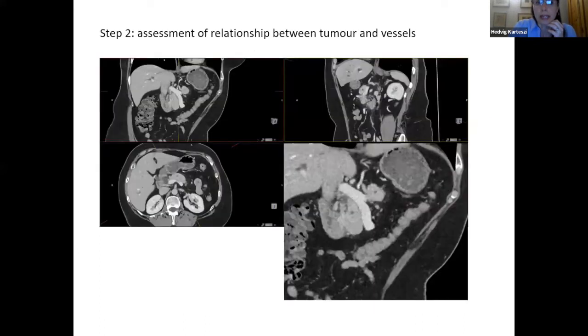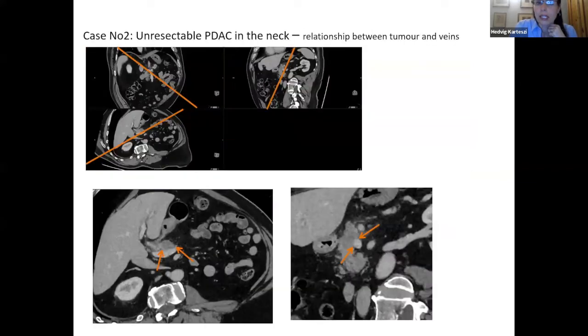So the next step is the assessment of relationship between tumor and vessels. And due to the nonlinear course of peripancreatic vessels, we need multiplanar reconstructions in multiple planes. And if we have an appropriate plane, we can clearly demonstrate a clear fat plane in this plane between the head of pancreas and the SMV. Our second case is an unresectable cancer in the neck of pancreas.